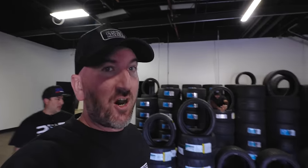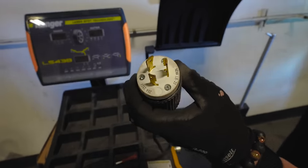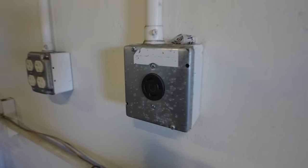Tire shop, this is the DDE tire shop. We have our own full service tire center just for our cars. No customers allowed. So don't come here trying to get your tires changed. Tons of tires for our boys at X-Comp and other brands. There's Mark over here. That one just plugs in, right? That's wrong. A three prong and that's a four prong. Fudge. Six.